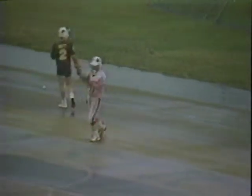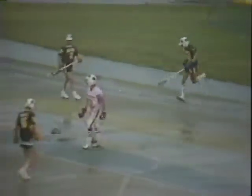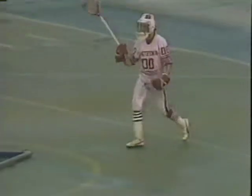And coming out is Fisher. Blocked as he was checked. 3 men go down as the big red and white of Smithtown East all over him. And possession will go over to Ward Melville. Fisher just put his head down that time he came around the cage. If he gets his head up when he comes around, he'll find open people.